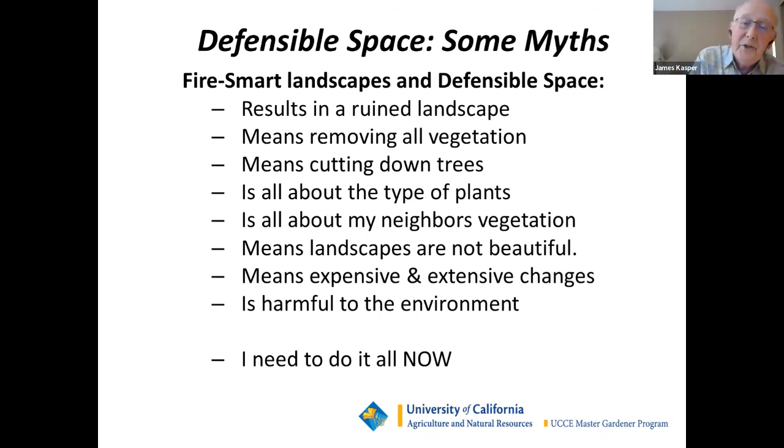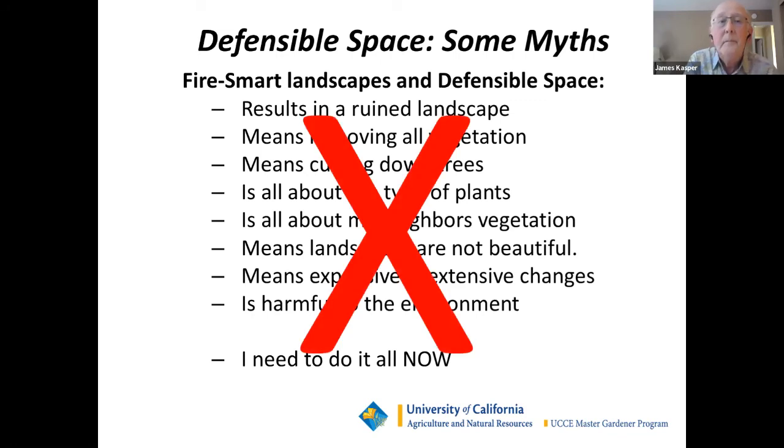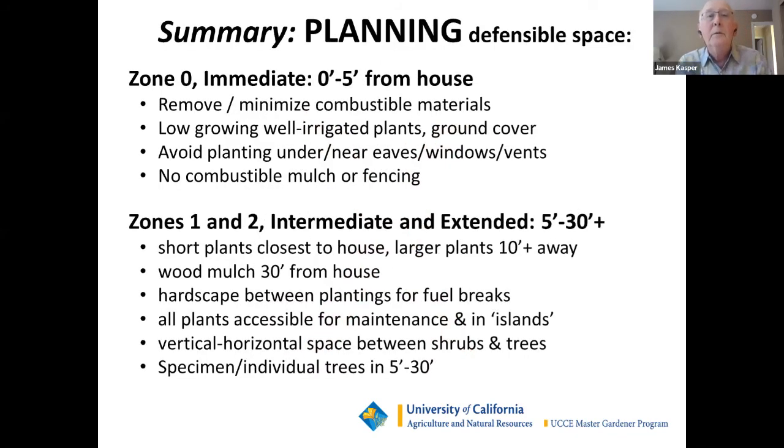The other myth is that you need to do it all now. This is not a case of you go out there and hire all sorts of people to do work. There's a lot of work that you can do on your own and do it on a step-by-step basis over the next couple of weeks and months. We've covered a lot of this. So, if you need a list, this is a good list to just take a look at. Get rid of the combustible material in that 0 to 5 foot zone. If any plants, make sure they're low growing and well watered, and just maintain all the plants throughout your landscape.